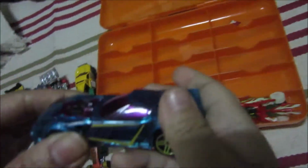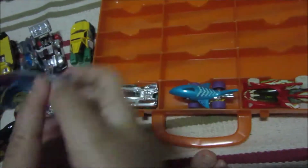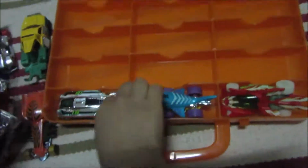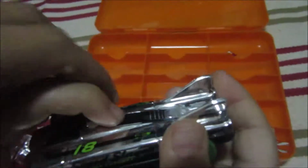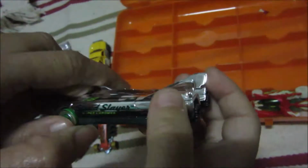Another Nerf Hammer. If you can remember, this is the first Nerf Hammer. It's clear and red. And this one is blue-green, with some purple, and a boost. It's clear. Okay, next. What is this car? Speed Slayer. It's a number 18 car. Super Chrome.